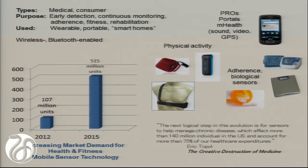So a lot of what we're talking about are some of the new technologies that include a lot of sensor-based technologies, things that are already in existence like patient portals that we've heard something about, using phones for both collection as well as distribution of data and information. A lot of these devices have been proliferating over a number of years, and over the next couple of years, it's expected that their marketing of some devices is going to increase by almost fourfold. These are used by both medical providers as well as consumers, and there's multiple uses for health, including early detection, continuous monitoring, adherence, measuring fitness, rehabilitation, and such. Some of these can be wearable, some of them are portable but not wearable, and some of them can be installed into what we call smart homes.